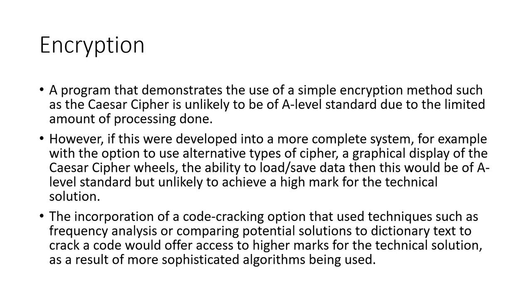So incorporation of code cracking options, frequency analysis, comparing potential solutions, dictionary text, and cracking the codes. Cracking the codes here would make this encryption available standard for sure. And potentially, depending on the way that we crack the cipher text, potentially access to full marks.